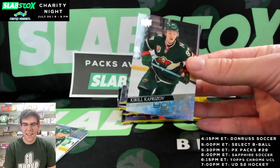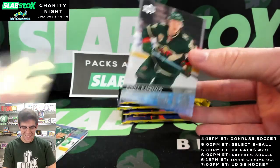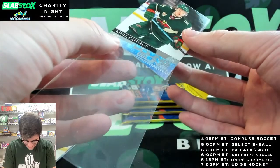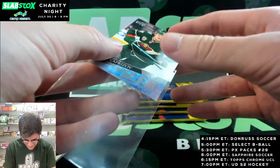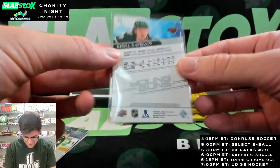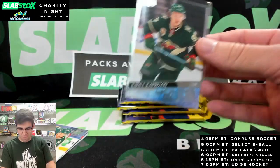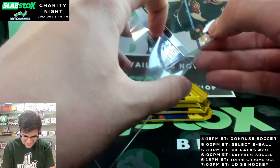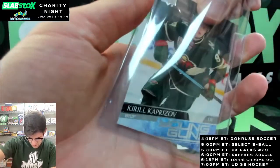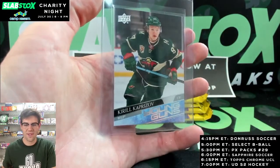There he is. Magic. It's a good thing you bought the whole tin, buddy. Kirill Kaprizov, Young Guns rookie card. The best rookie out of the entire set. Congratulations to Magic, Chad. One of the only ones that bought hockey packs to support. And he hits the top Young Guns in the entire set. The stud out of Minnesota, who won the Calder this year. That would be the Rookie of the Year award. Congratulations.